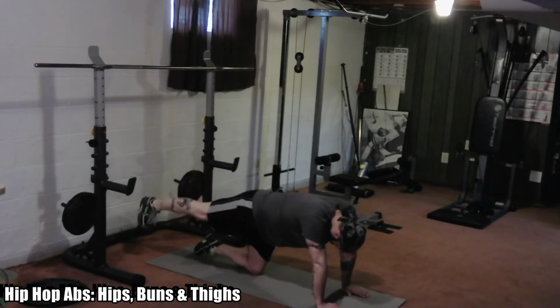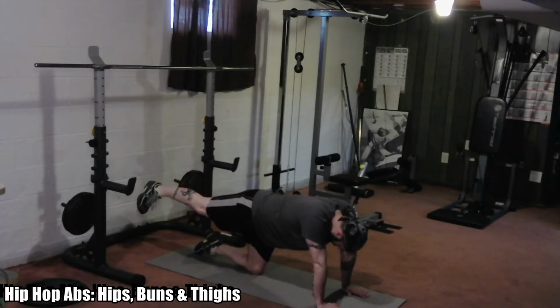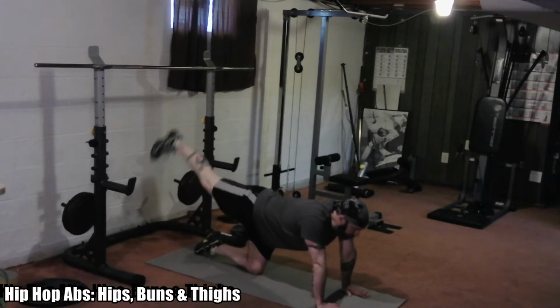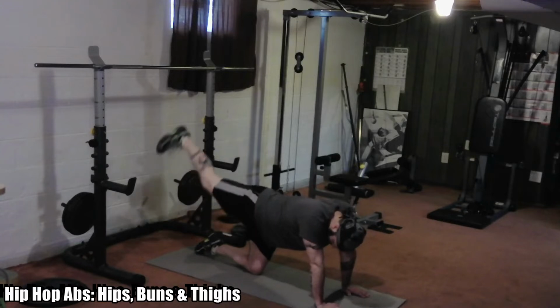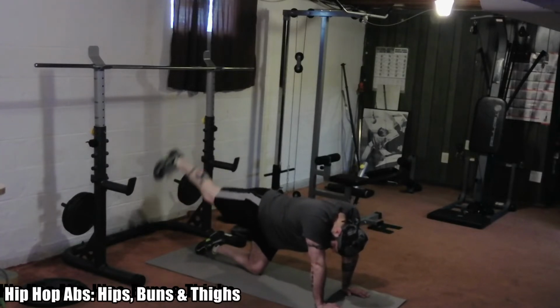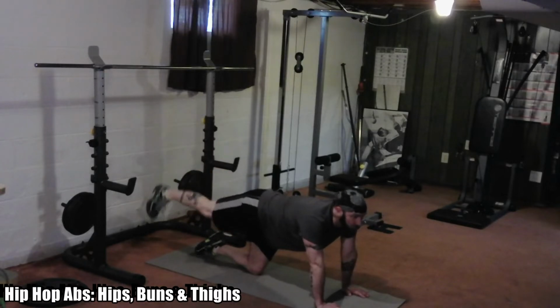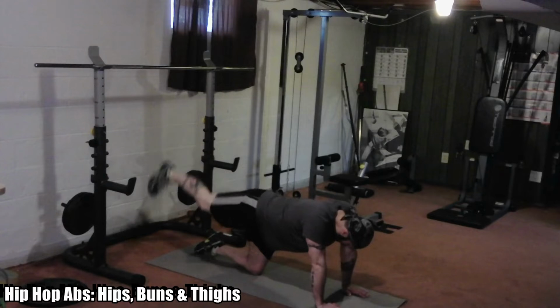Just squeeze that glute. Make it rock hard so you can look good and feel good. Now start to poke that heel to the ceiling and press and dig. Keep going here. Come on. Push and push. Are you feeling good? Do you feel that burn? Come on, lift. And up. Keep going. Keep those abdominals nice and tight.